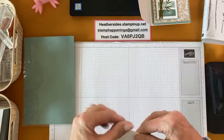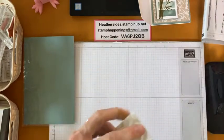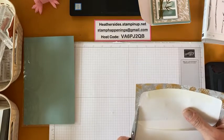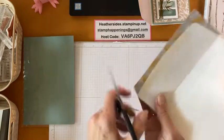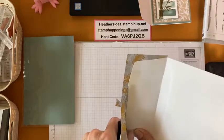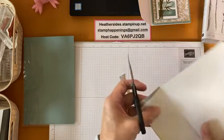I am using the Stampin' Up envelopes that we sell. They come in a pack of 40 for, I want to say, $7.50, something like that. They're a really good quality envelope. I like them a lot. I used to just buy cheap ones off of Amazon, and then I started using these, and I like the feel of them. They're really nice and heavy duty. So now this is what I buy, and I think they're a pretty good price too.